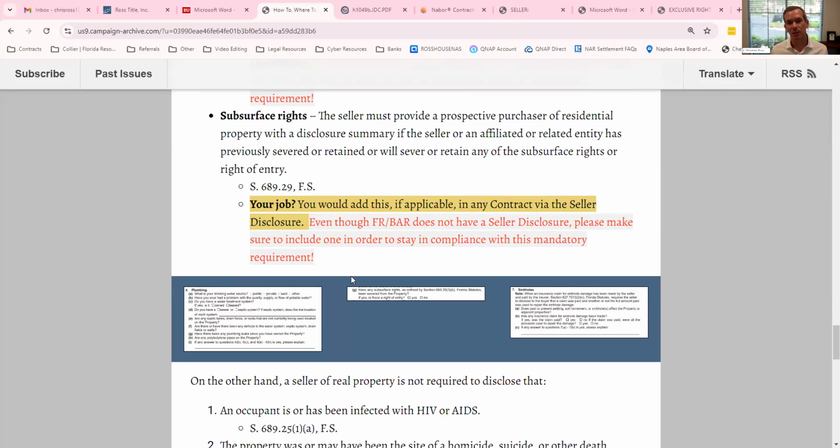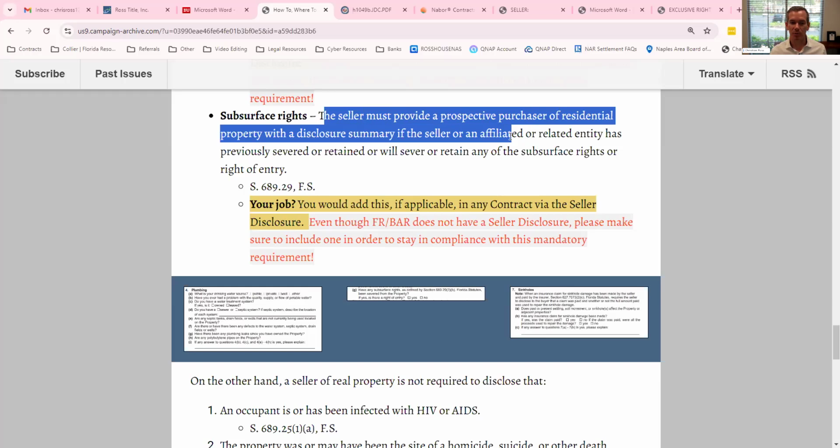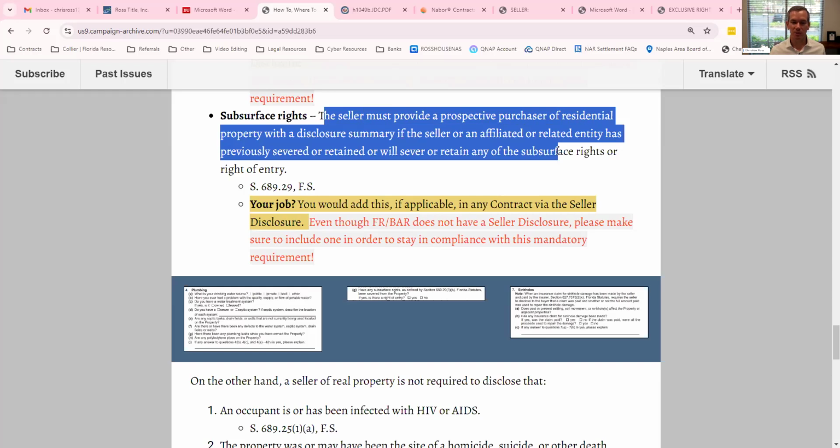We've bought out several. So if you're buying a very expensive property and you want to make sure the Collier company doesn't come and try to mine on your property, or mine for oil or whatever, you can actually buy out their rights. Usually it's like $5,000 or $10,000. I guess it depends on the type of property. But if you know of this, you have to disclose it. And in fact, the seller must provide a prospective purchaser of residential property with a disclosure summary if the seller or affiliated or related entity has previously severed or retained or will sever or retain any of the subsurface rights. This is extra. You got to do it.